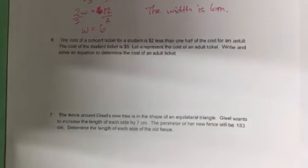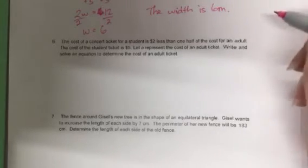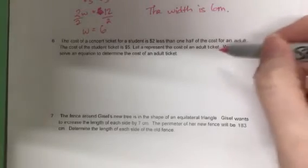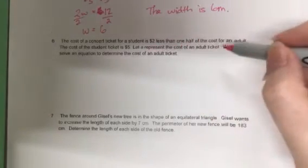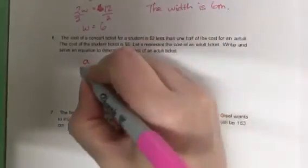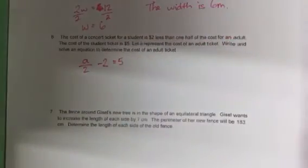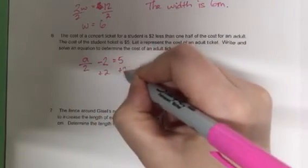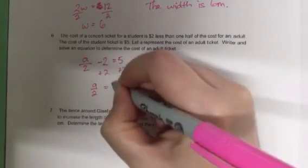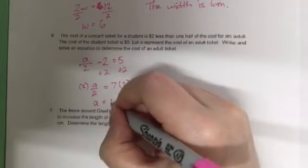All right. Cost of concert tickets for a student is $2 less than 1/2 the cost of an adult. Cost of a student ticket is $5. Let A represent the cost of an adult ticket. So we don't have to define a variable if it's already defined for us. So we have to start with an adult ticket. We have to take half of it, which is to divide by 2. And then it's $2 less will equal the cost of a student ticket. So we're going to add 2. And then we're going to multiply by 2. So an adult ticket would be $14.